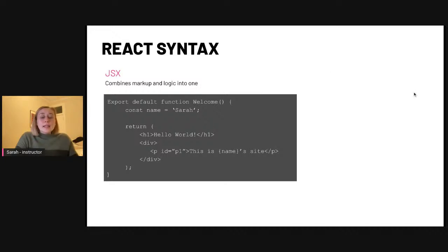And the language that we use for React is called JSX. And what this does is it combines your markup, so your structure of the page, and the logic into one. So it's like a mixture of HTML and JavaScript, which probably looks a little bit weird if you've never seen it before. But I'll just show you this example here. So export default function. So this looks a little bit like JavaScript. This looks a little bit like JavaScript.